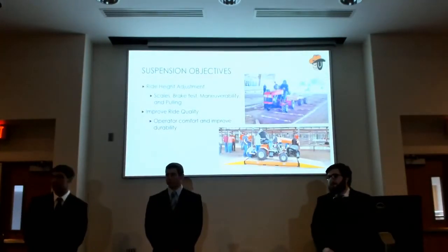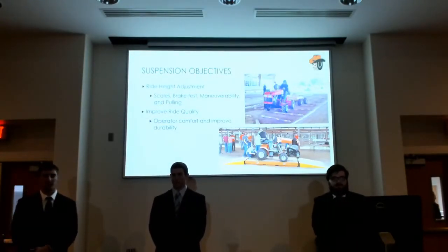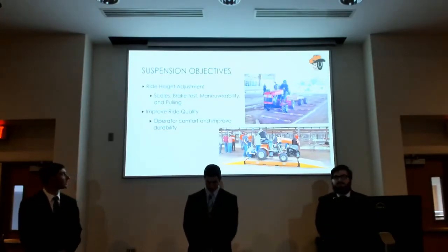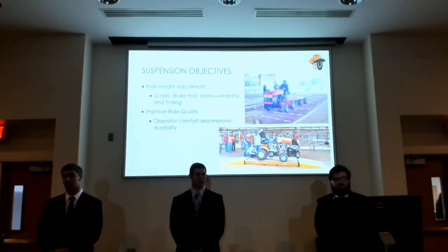So for the suspension aspect of the senior design, our group and the Cowboy Motorsports Club sat down and set two main objectives. The first objective is we wanted to have an adjustable ride height. And the second objective is to improve the ride quality of the tractor for the operator.